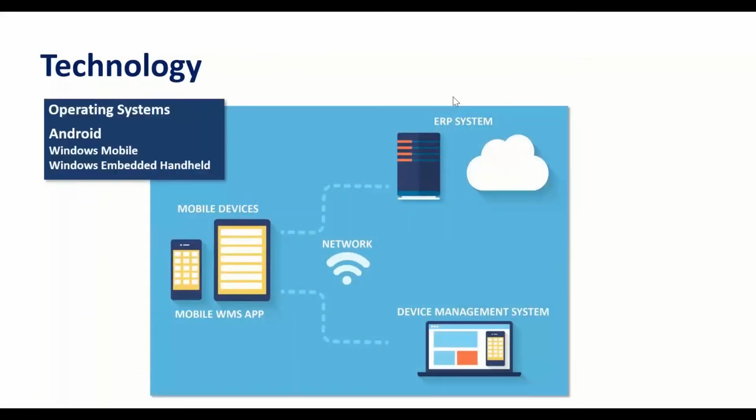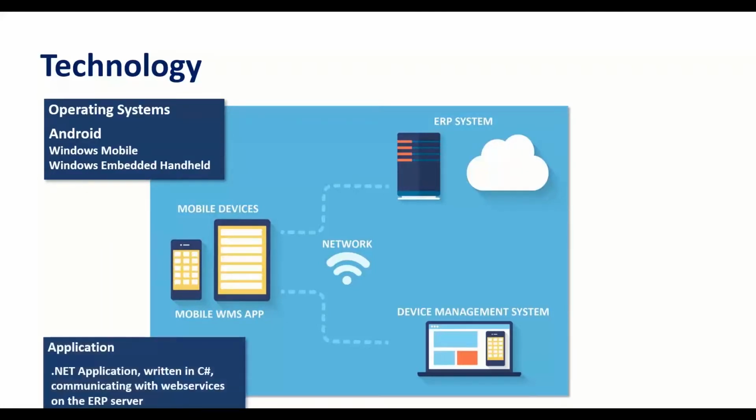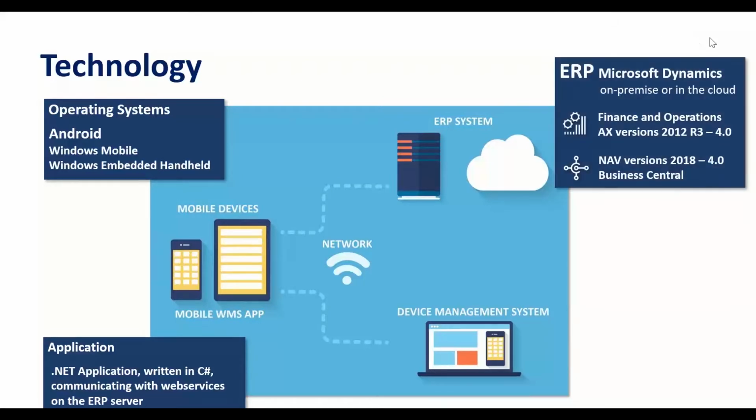As for technology, we are an Android operating system. We're a .NET application, built completely in C#. Like I mentioned, we support NAV, Business Central, and then AX and Finance and Operations. Today we're going to focus on NAV and Business Central. We can support you on-prem or on the cloud. It's completely up to you, regardless of how you have your ERP implemented, so we can go either way there.